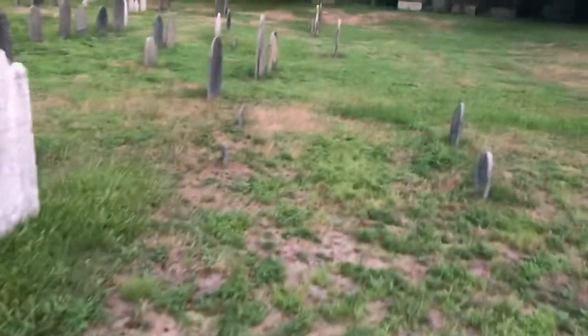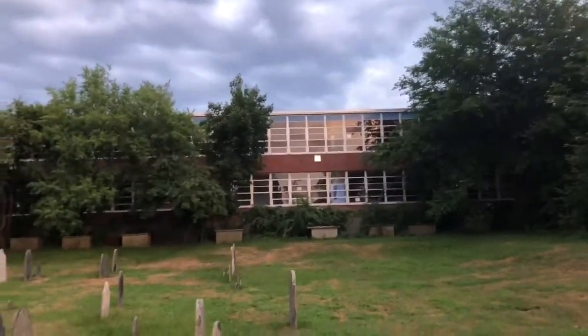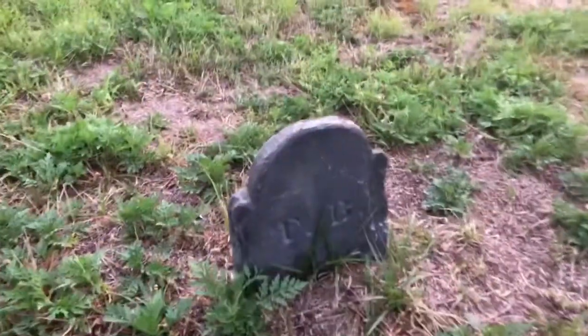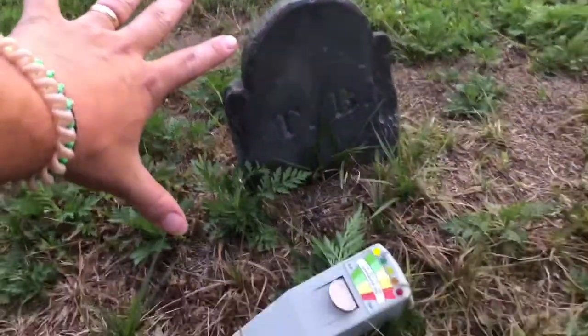Now, let's go over here. That's gotta be an abandoned school, right? It doesn't look abandoned, but it's just hard for me to believe that kids will go to school and look out onto the graveyard. Oh no, I'm so sorry. Such a tiny gravestone. Look at that thing. I mean, that's smaller than my hand.